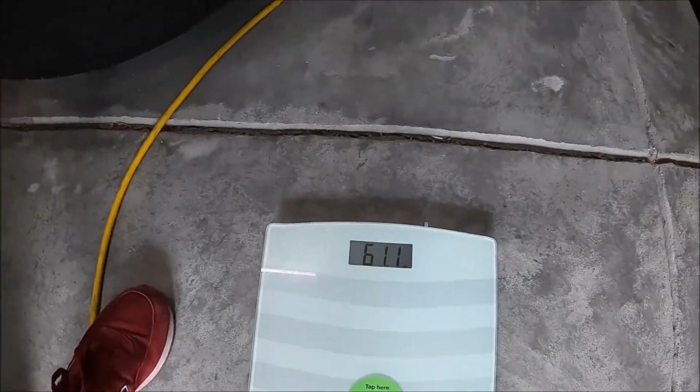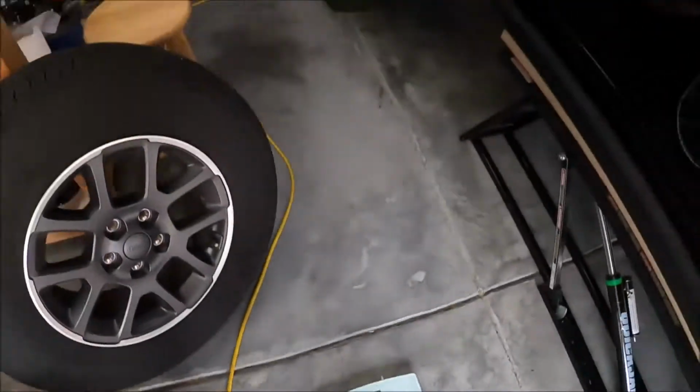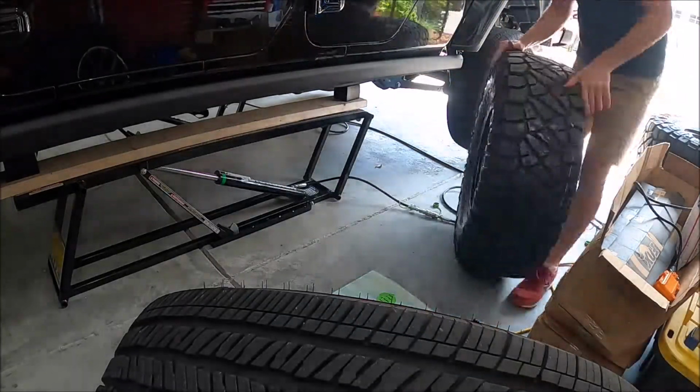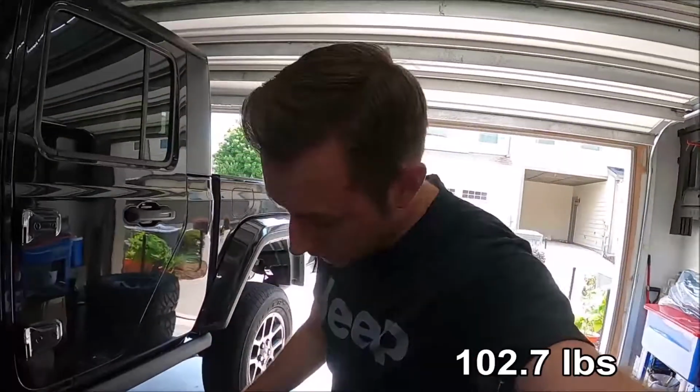There you go. So the stock tire is 61.1 pounds. Now let's do the same thing for the big ones. Hopefully you can see that, 100.2 pounds. So a solid 41 pounds heavier per corner. That's a big increase in rolling mass.